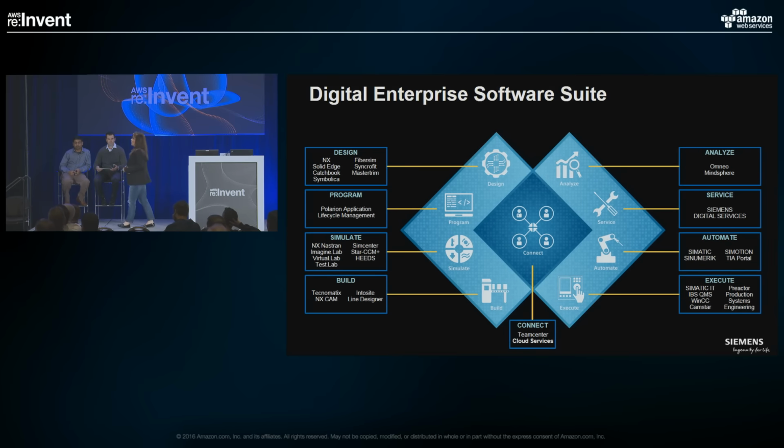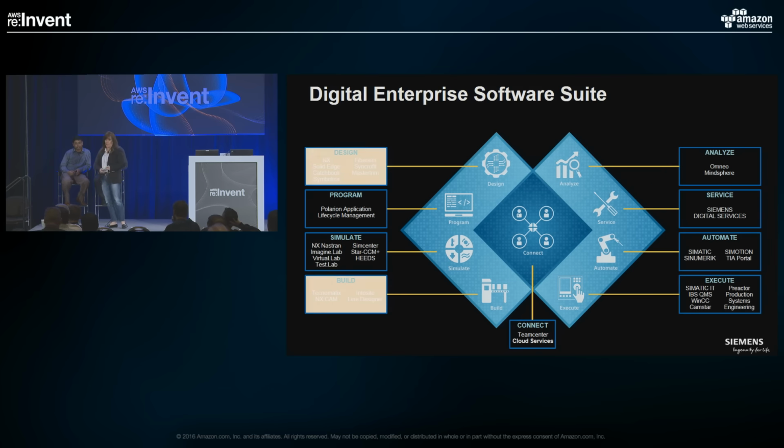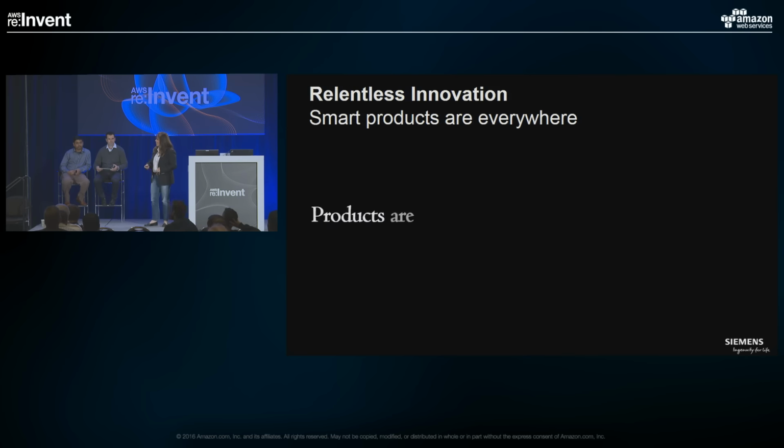We've been working with Amazon across our digital enterprise software suite for things like big data and analytics and product performance intelligence and our lifecycle type of products like Team Center, as well as all of our simulation suite. And we're excited today to be able to demonstrate and talk about our design products. And Danny's going to come up a little bit later and actually demo those.